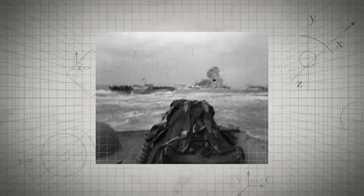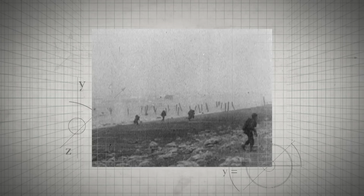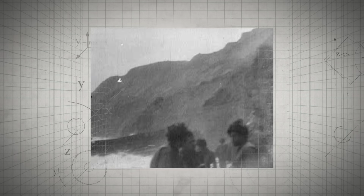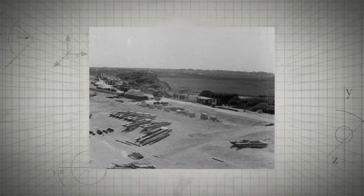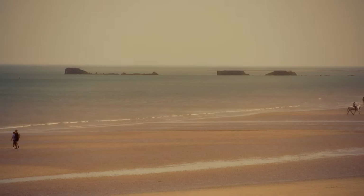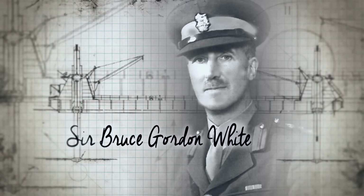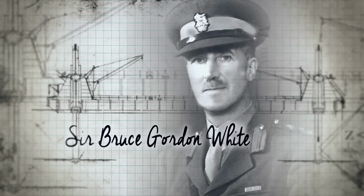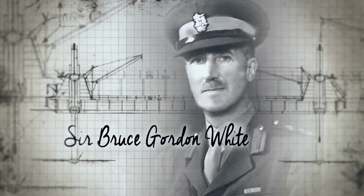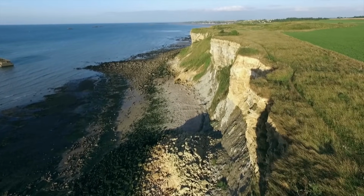During 1944, the D-Day landings gave the Allies a toehold in Europe. But this was just the beginning. To free the Nazi-occupied continent, they faced the problem of landing enormous quantities of equipment on the Normandy coast. To take on the mighty German army, hundreds of thousands of troops and their vehicles had to be landed on the beaches behind me. British engineer Sir Bruce Gordon White had to carry out an astonishing plan. Construct 2 fully functioning harbours in a matter of 2 days. And it would have been impossible without a brilliantly simple piece of engineering called a spud leg.